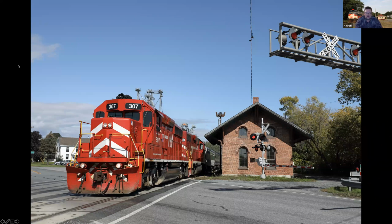Here is a passenger train passing the station, which has been happening for many years. And Amtrak trains are currently testing here now. I just saw a picture of Amtrak trains passing this last Sunday. But that station is supposed to move somewhere into town.